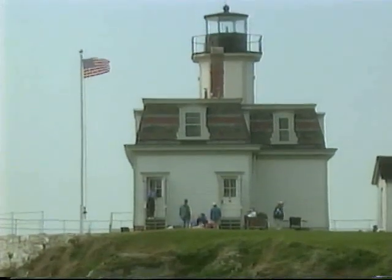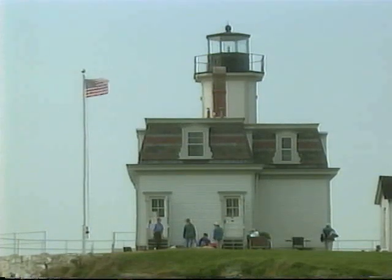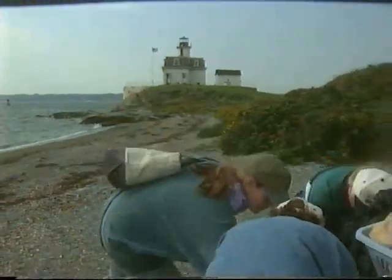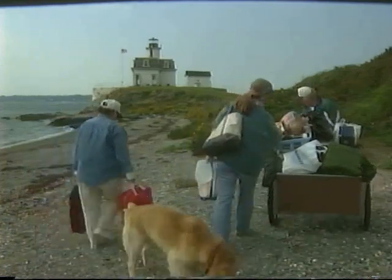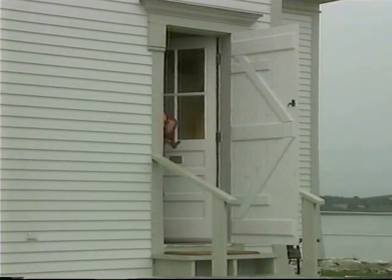And there's the lighthouse. I know. You ready for it? I'm so excited. So we'll get you situated in the lighthouse, and then I'll give you some idea of what to do. As a new couple arrives to begin their week as light keepers at Rose Island, another couple is ending their time as keepers.